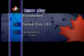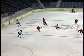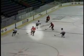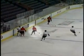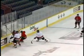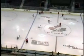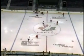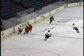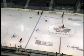Neutral zone 2-1-2, D carry. If the puck-carrying defenseman moves up ice, F1 angles him toward the boards. F3 reads the carry and also jumps down to support and pressure the puck. F2 reacts by tracking back through the middle of the ice, eliminating the backside option. D1 slides to take away the outside option. And D2 holds mid-ice.